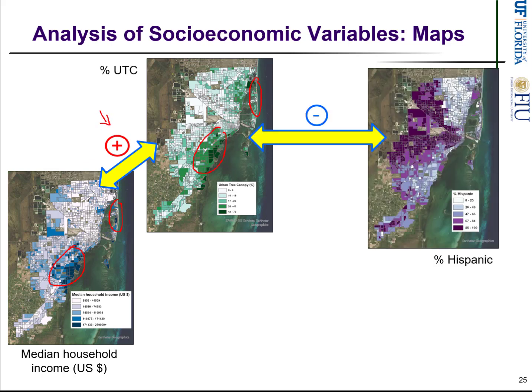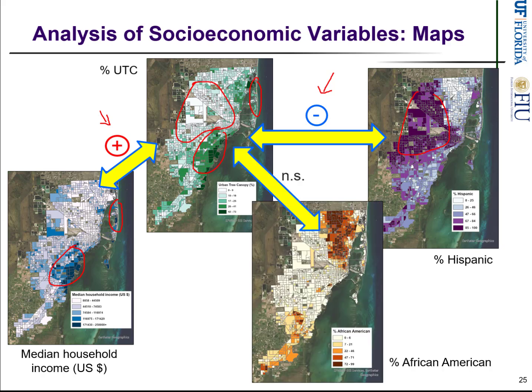The map to the upper right shows the percent Hispanic population in census block groups, and visually one can see that areas with a high percentage of Hispanic population tend to be in areas which have lower tree canopy. So there is a negative correlation observed between those two variables. Next, the fourth map shows the percentage of African American population in census block groups, and there is no obvious relationship, either positive or negative, between those two variables.